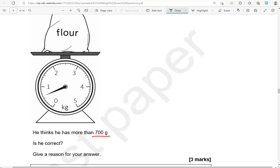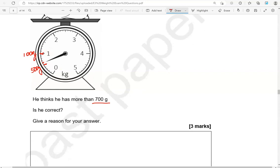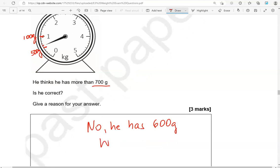So, as we've said, 1 kilogram, that is 1000 grams. So this is sitting between 0 and 1000. Halfway through, that will be 500. So this should be 600. Let's just check. 600, 700, 800, 900, 1000. So that works. So this is 600 grams. So is he correct? We're going to say no. He has 600 grams, which is less than 700 grams.